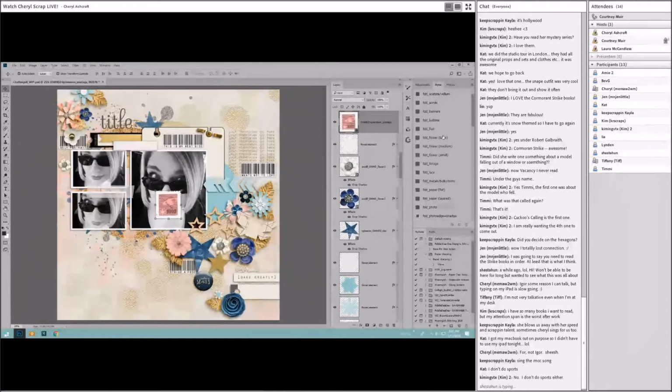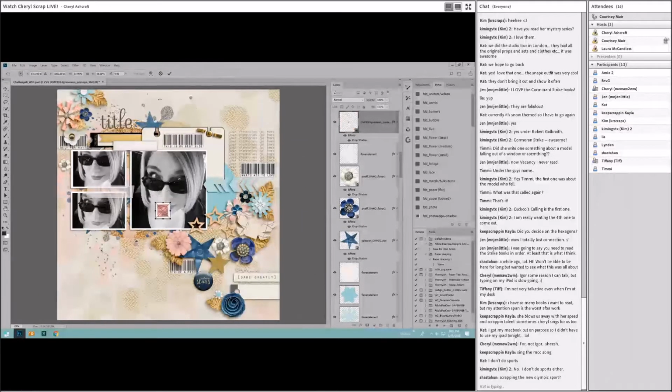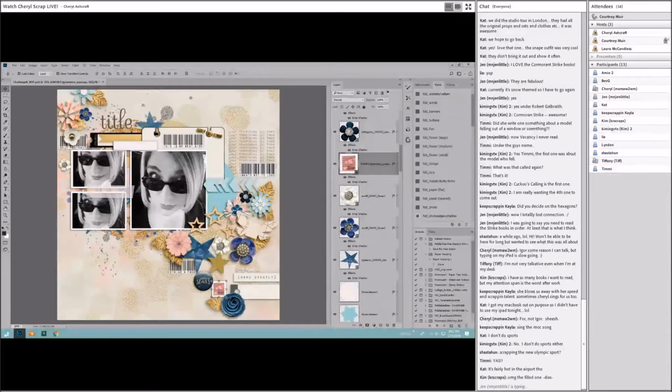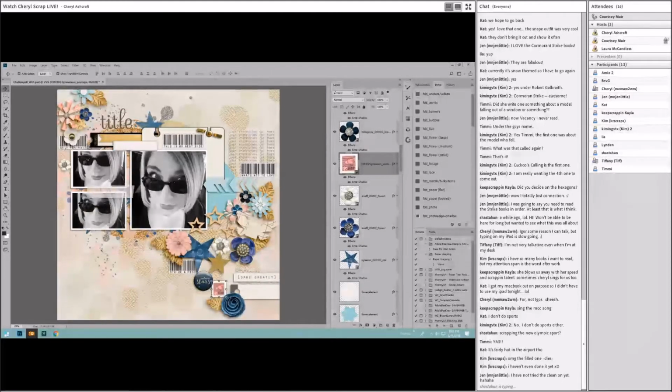Hello. Have you seen me sweat over some of these layouts trying to figure it out? I'm pretty sure there was plenty of sweating over the dispersion technique. Yes, that is true. And depending on which way you scrap, either the clean and simple one or the filled one. Those two, completely. Scrapping should totally be the new Olympic sport. See, Kim died on the filled one and I died on the clean and simple one. So, you know, there was sweating involved. Kat says it's fairly hot at the airport, though.